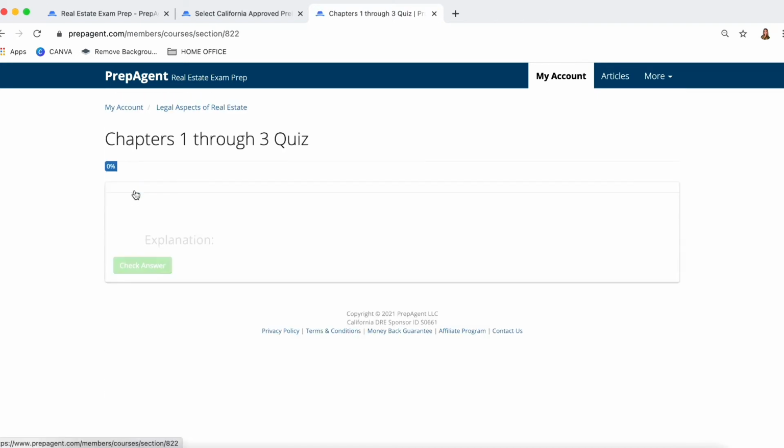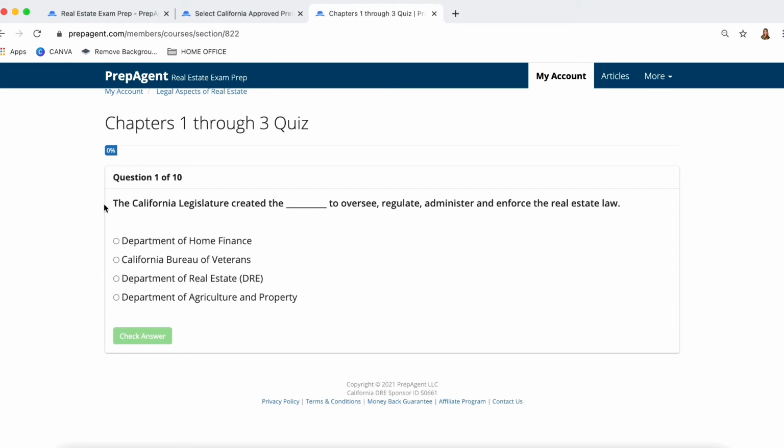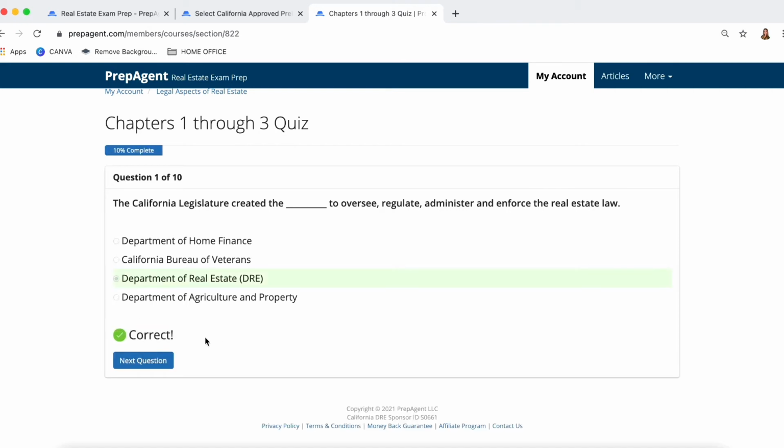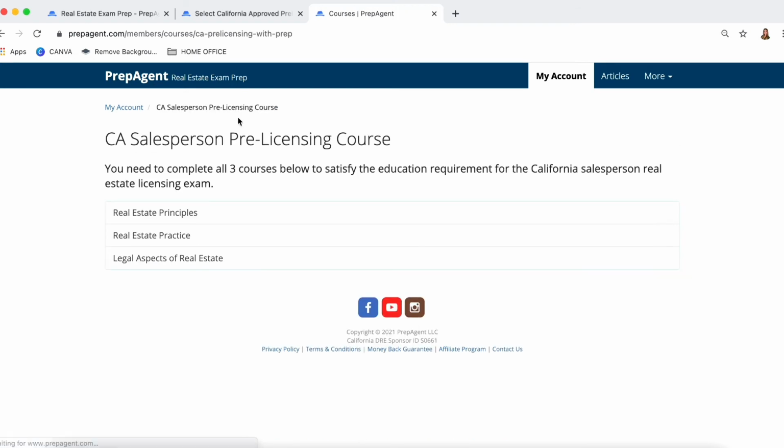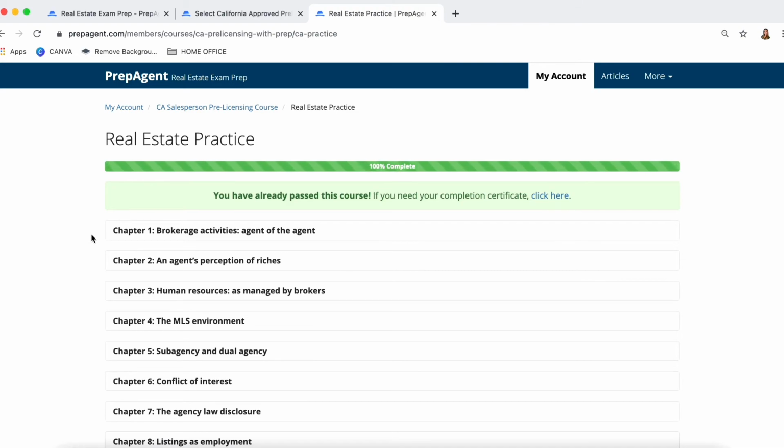So we'll go to this one just so you can see an example. Question 1, the California legislature created the blank to oversee, regulate, administer, and enforce the real estate law. So that's, of course, the Department of Real Estate. Check your answer, and then you can move on. And I think you only need a 70% to move on to the next section, and you can always just retake it.